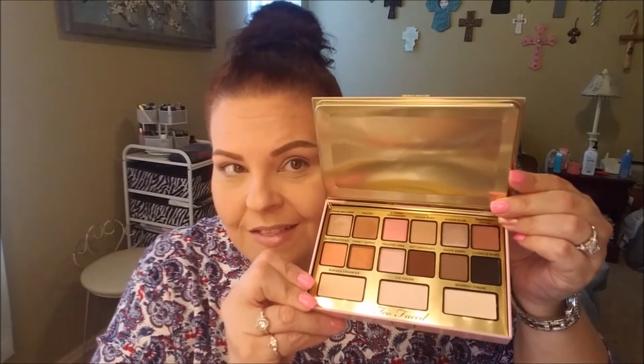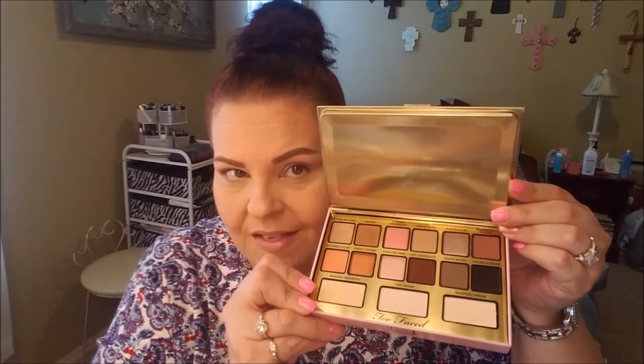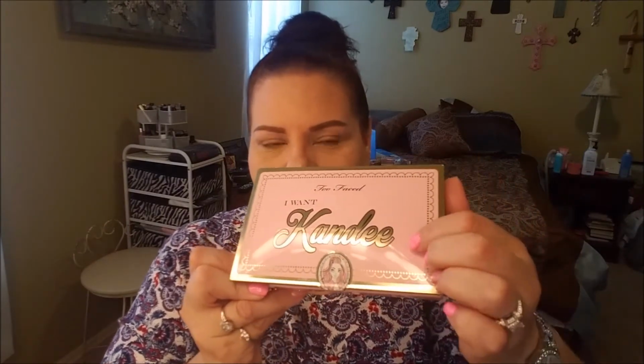So this is what it looks like. It's got 4 quads and then some base colors and a highlight, and it's really nice. It comes in this little pink tin. It's got a little sticker of her on it right here. It's just adorable.